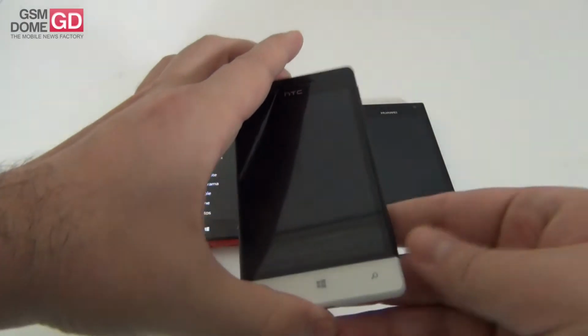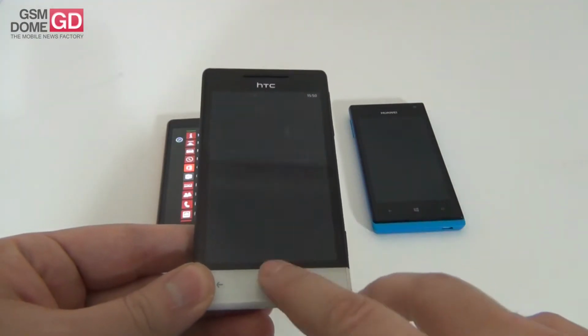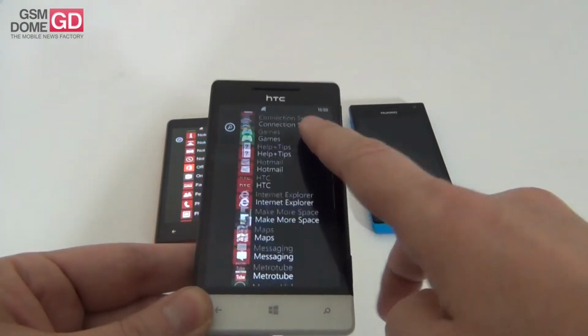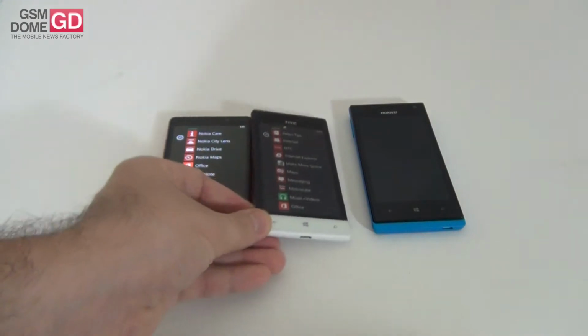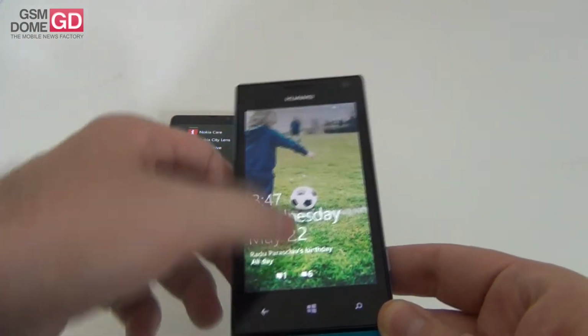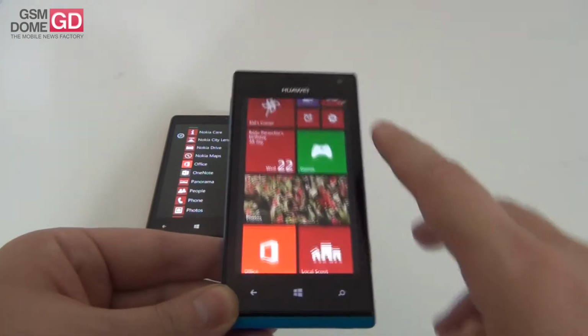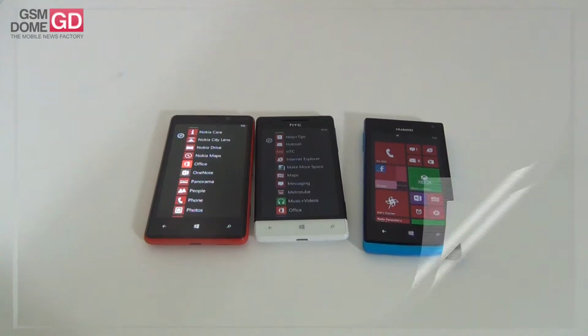Next up is the HTC. We have a 4-inch screen, SLCD. The resolution is 480 over 800 pixels. By the way, same resolution on all 3 devices. This one has Gorilla Glass. And finally, the Huawei. Once again, 4-inch screen, IPS LCD this time, and the same resolution, 480 over 800 pixels.